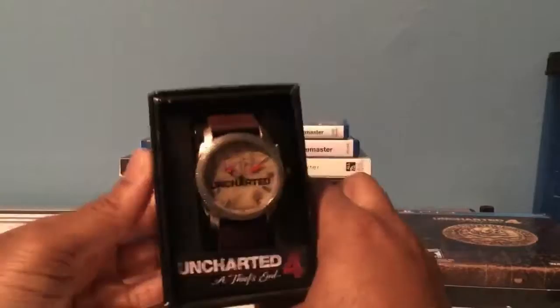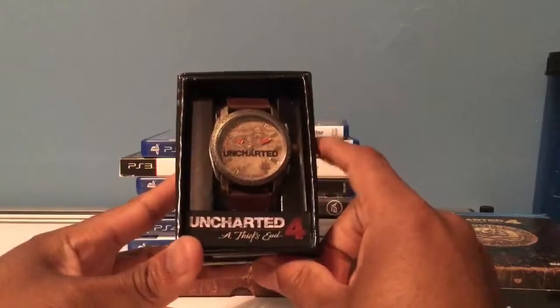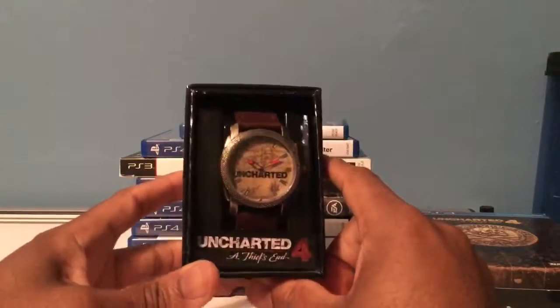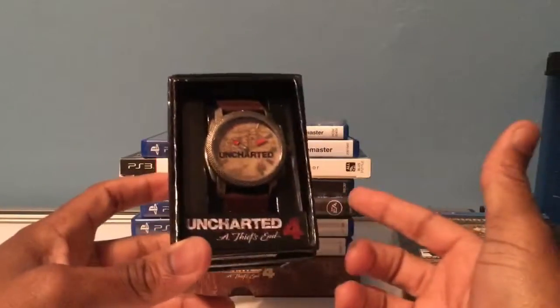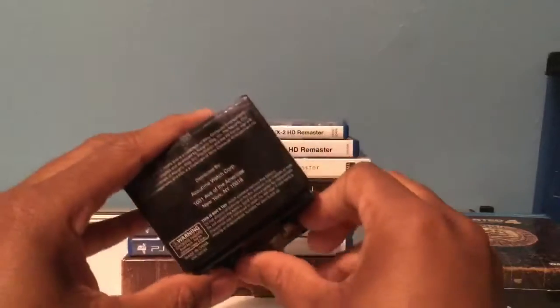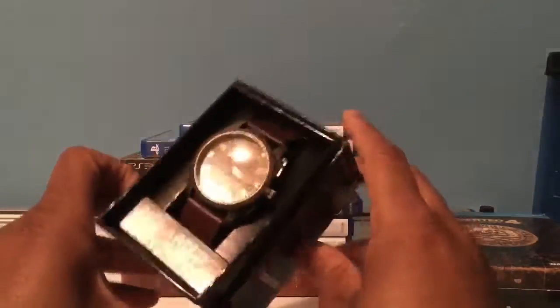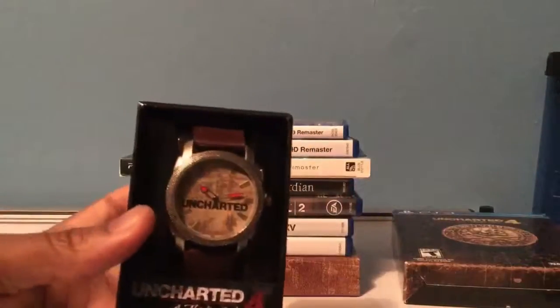One more thing I forgot. I meant to show this off. I got the Uncharted 4 Thief's End watch. This was at GameStop. It was like on clearance or something. I don't know. It's only $6.97. And it's a pretty nice size watch. There were a bunch of these located right next to the cashier with a couple Song of the Deep watches. And I was like, I absolutely have to have this. Like, why not? So, let's see if I can open this really quick.